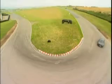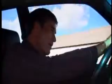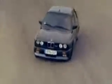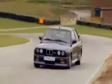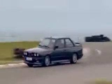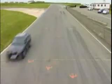Second gear for the hairpin. Kicking arse. The classic BMW handling. Oh, bit of a slide. Winding up for a lap time to set for the Lancia Delta Integrale. The M3 sets the pace with a lap time of 56.97 seconds.